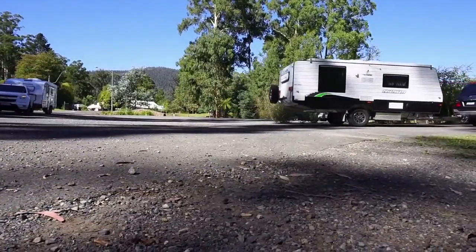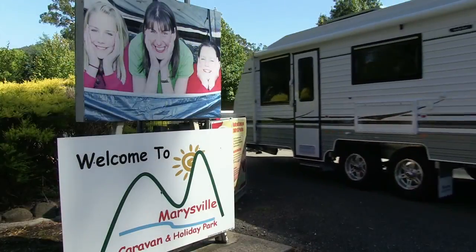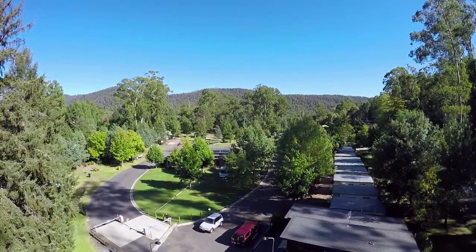We descended into Marysville and chose to stay at the Marysville Caravan and Holiday Park that is situated right in the centre of town.